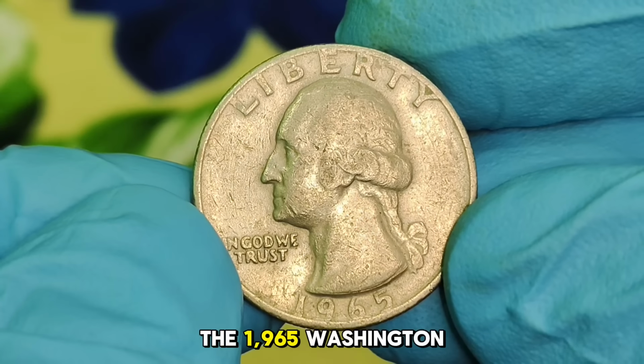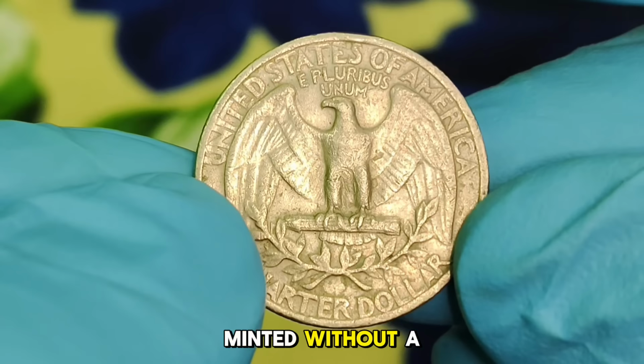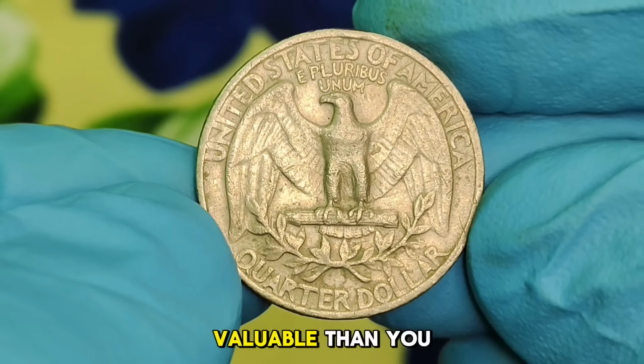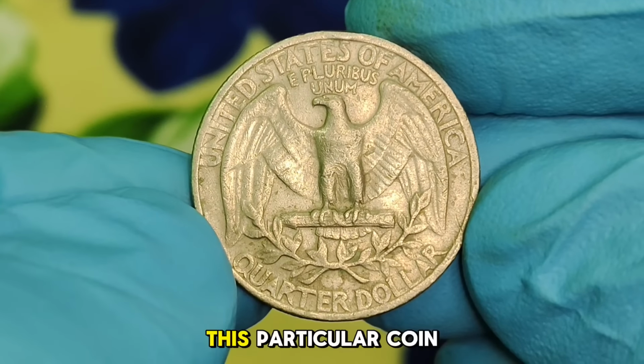The 1965 Washington quarter dollar, minted without a mint mark, is a fascinating piece of history, and it's more valuable than you might think. But why is this particular coin so significant? Let's explore its rarity, condition, and what it's worth today.